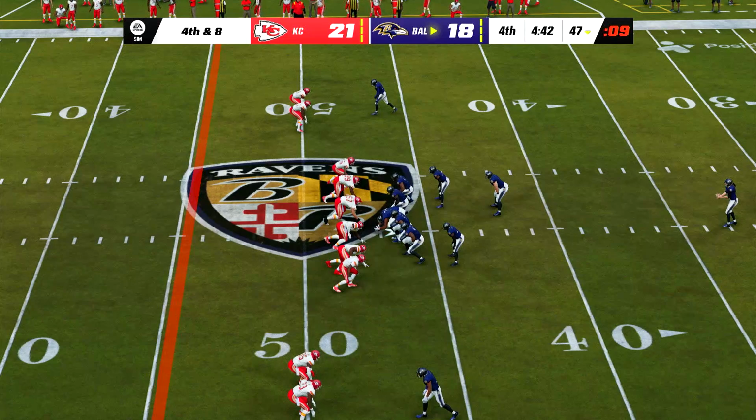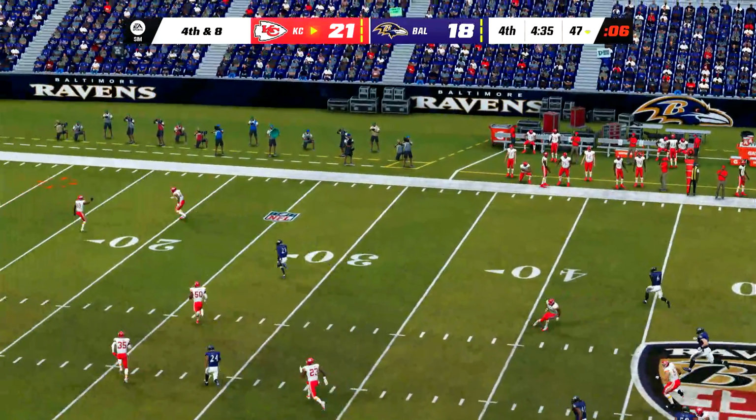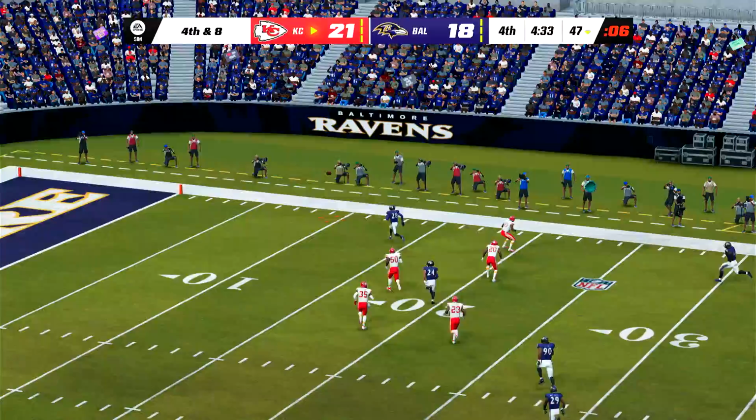Because with the success he's had throughout this game, you'd almost expect him to get free and pick up 10 to 15 every time he takes off. Not in that case. That has to feel good for the defense.